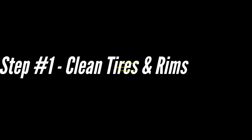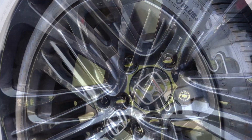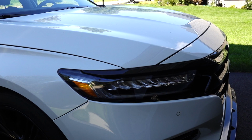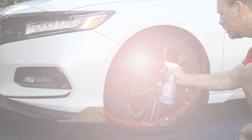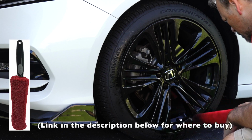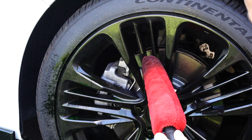So with that said, we're going to jump into the process of detailing the car so it is ready for the ceramic coating. The first step in the cleaning and decontamination process would be to clean your tires and rims. And I like to start off with the tires and rims because of the chemicals and cleaners that I use. I am always cautious of having those chemicals get onto the paint, and if they did, and they undoubtedly will, I wash the car after this, and I feel comfortable that I'll be cleaning off that overspray or any of those chemicals.